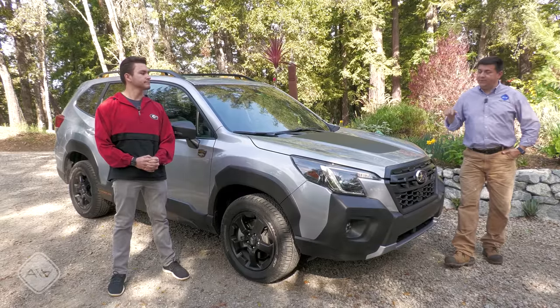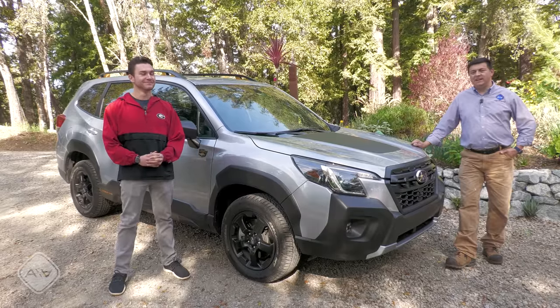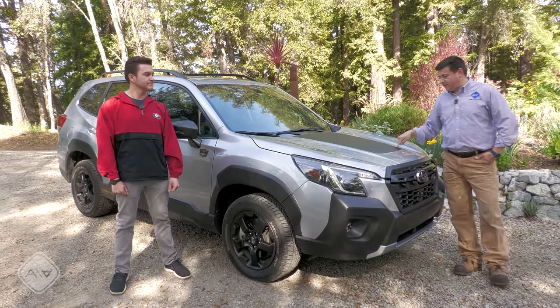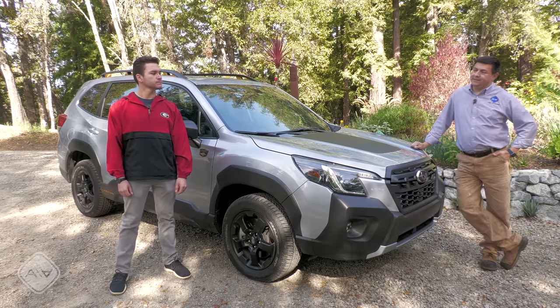What do you think of these black wheels? I'm not a fan. I think black wheels have a time and a place, and this is one of those places. Ooh, I think there's never a time or a place for a black wheel. Let us know about that in the comments section below. Another thing I could live without are black hood graphics. How do you feel about this? Jeep has been doing it, now Subaru has adopted it, and I just think they look silly.